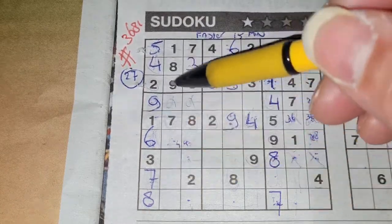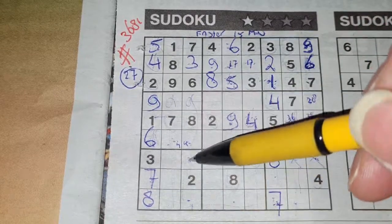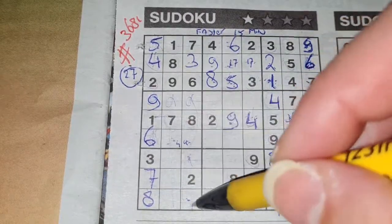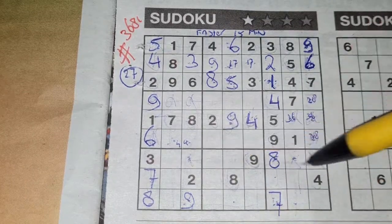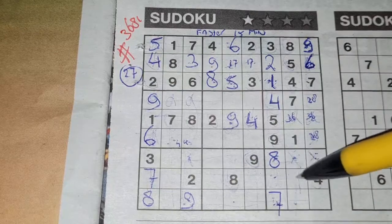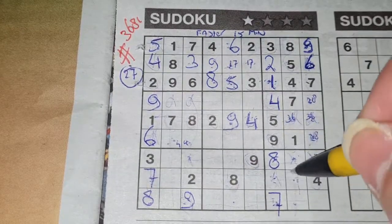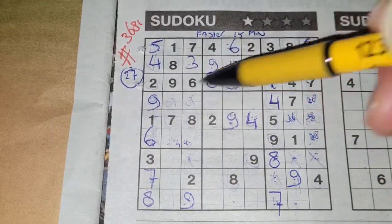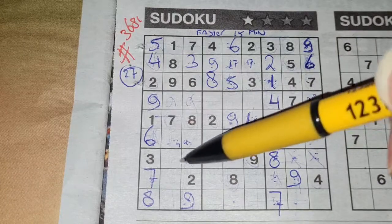9 in the first column, 9 in the second column. So the third column, the only 2 places for the 9 should be here or there. We see there 9, no 9 there, 9 should be there. 9 in this row, 9 in the last row. So the row between, the only 2 places for the 9 should be here or there. We see there 9, no 9 there, 9 should be there.